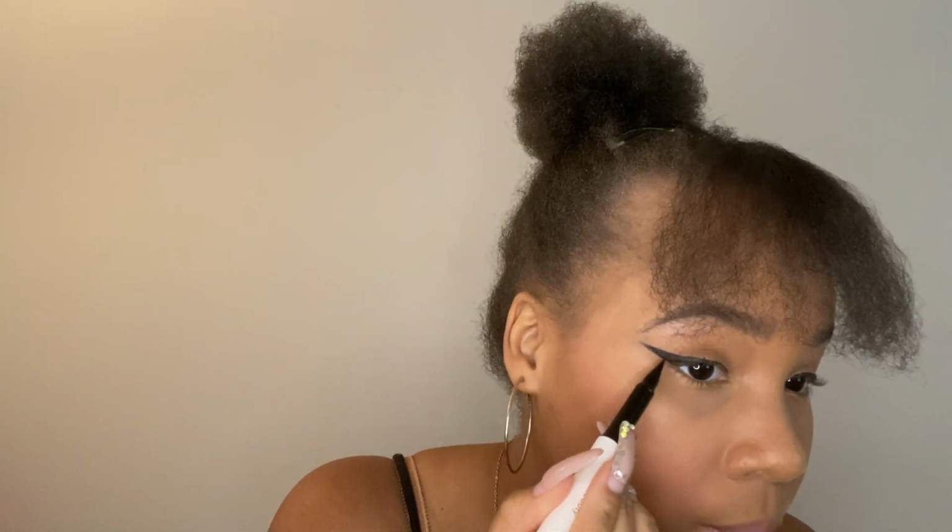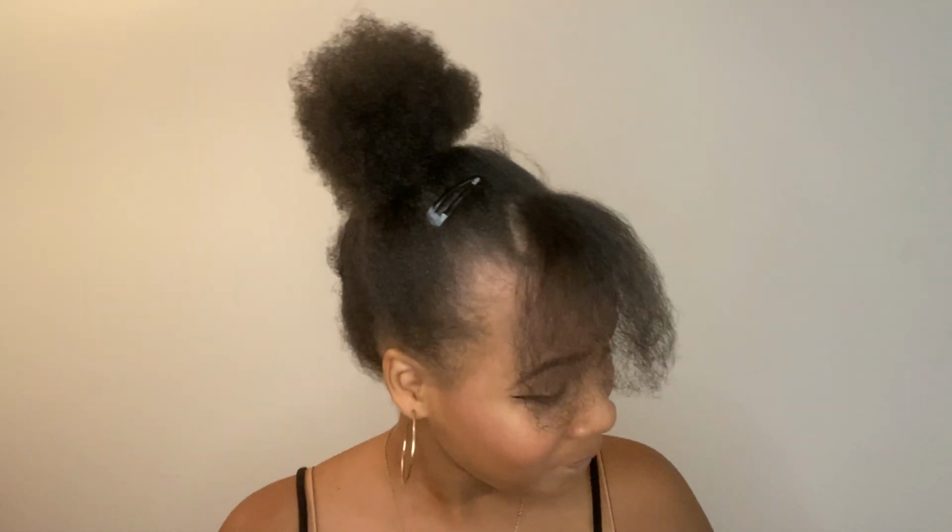It's very easy to use. It's pretty pigmented. It's honestly not the blackest. It's pretty much matte, but it's not the blackest pen that I've used, but I'm not mad at it. Not too shabby. I like the tip. Don't take that the wrong way, but I like the tip. It's called Perfect Strokes for a reason, baby.